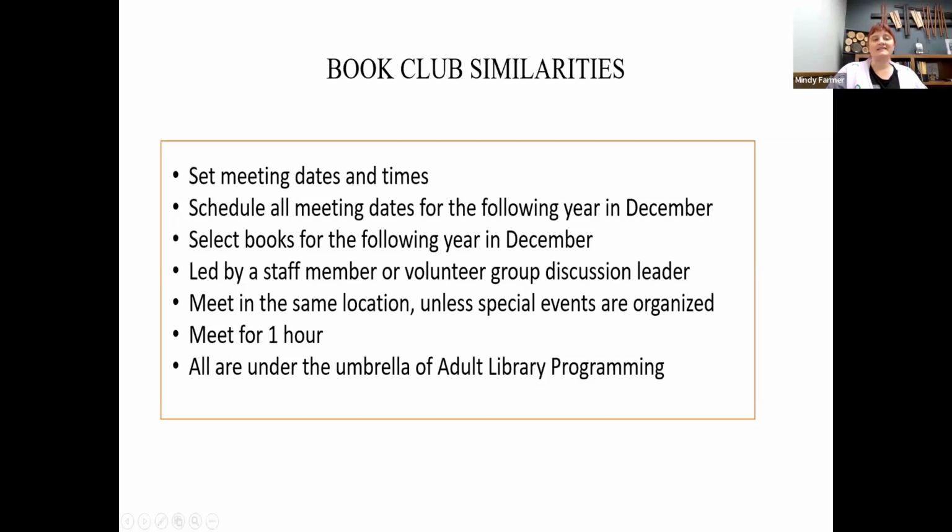Here's what's similar about them. Each one has a set meeting date and time. They meet, say, the third Tuesday of every month at 1 o'clock, so people know that they can put a set time in their calendar every month. The only exception would be if there's a holiday. We schedule all of our meeting dates for the following year in December, and that's when we select the books for the following year. They're all led by a staff member or a volunteer group discussion leader. And then they all meet in the same location unless there's a special event that's organized.